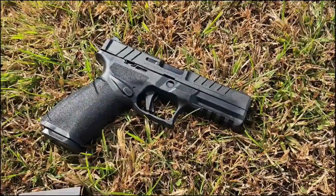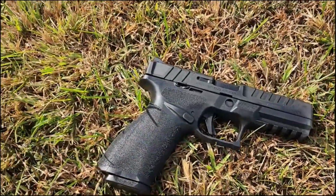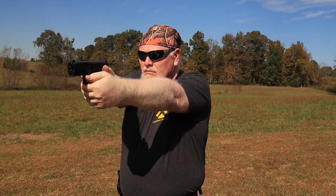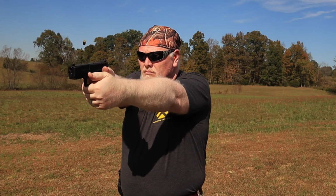I know that this next gun is one that's been on the market for a bit, but it is new to me. This gun came out a couple of years ago by now. Recently, they have released a couple of newer models. They've released the compensated version, as well as a new compact model of the Springfield Echelon.